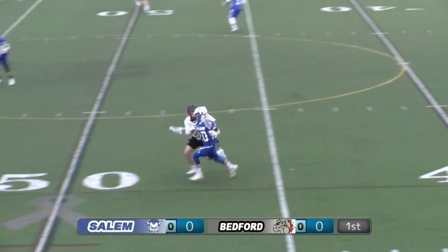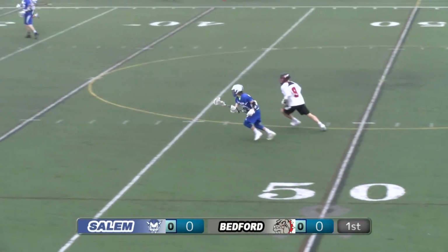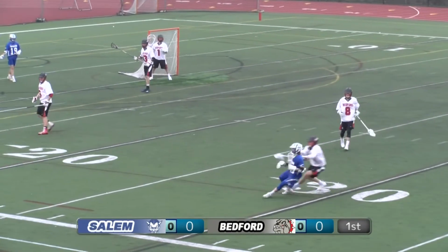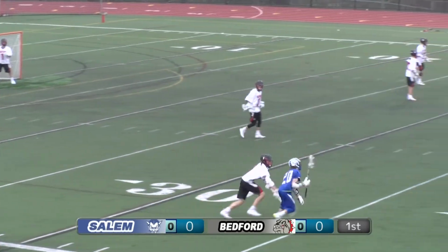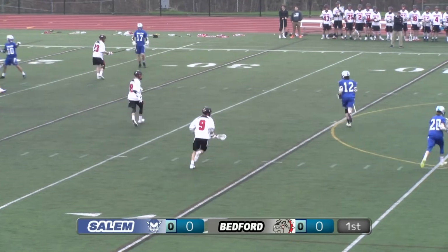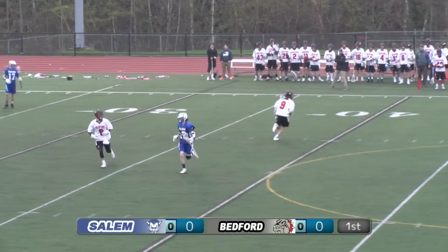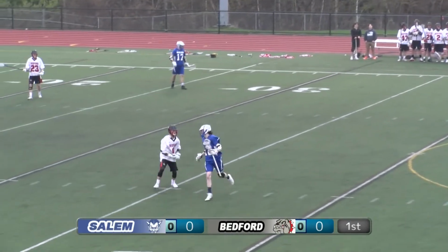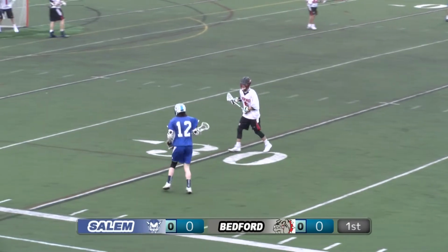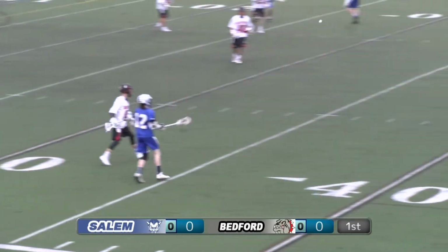Into transition, we have Derek Bosworth getting over the midfield line and trying to advance it into the box. He's looking for help right now. Step it in. Set the clock. Got it over to number 12, Spencer Dean. He's got to get it back into the box here, I think. No, I'm sorry, the count is already off here. So they're going to try to get into their offense here.